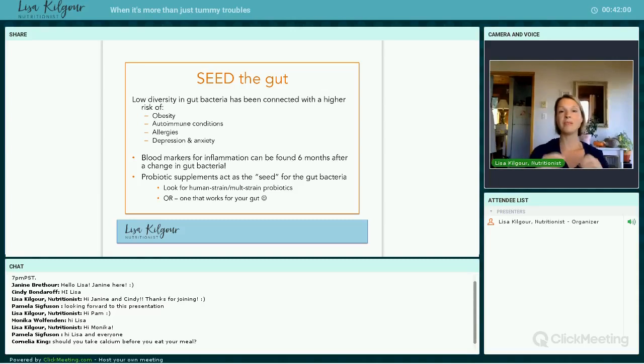Bringing in a probiotic supplement just acts as a seed, and at first we need to take one every day, but after 3 to 6 months, you can take one every day for the rest of your life. There's no harm in that. But generally, if you've found a really good probiotic supplement, then you can cut that down to every other day, every 3 or 4 days, but we generally need it at least once a week.